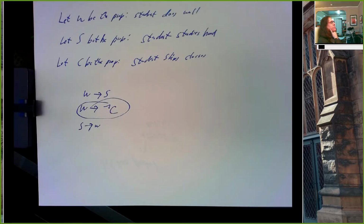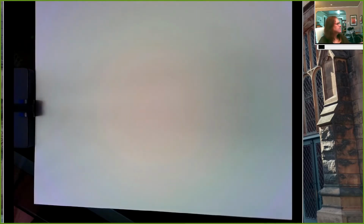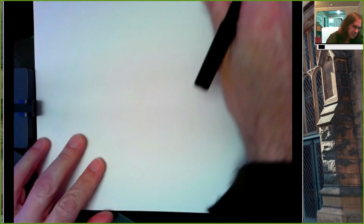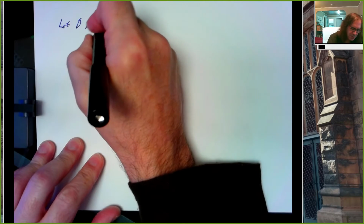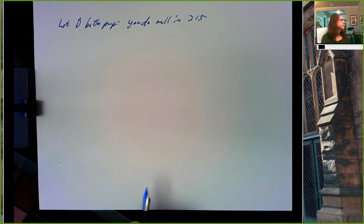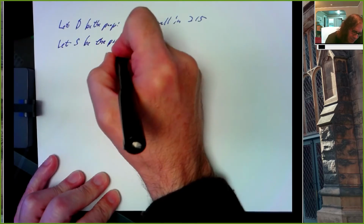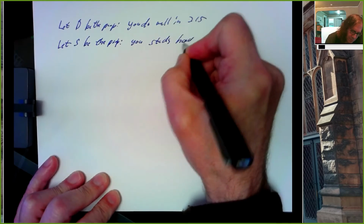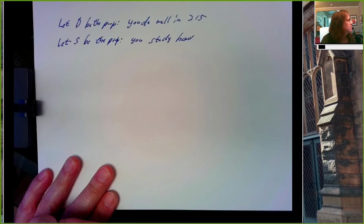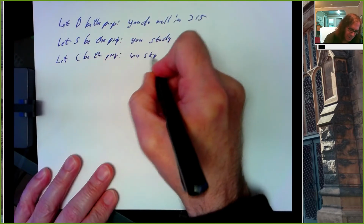So did anybody take this? So discrete math versus courses. So we could make this more interesting as follows. So let D be the proposition do well in discrete structures. Let S, what did I use before? S be the proposition you study hard. Let's see. Let C be the proposition you skip class.